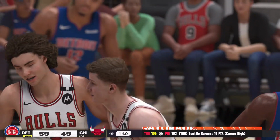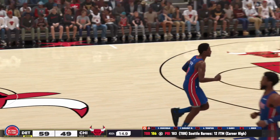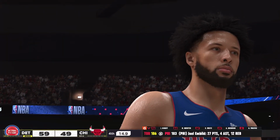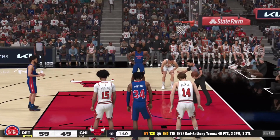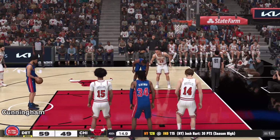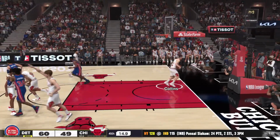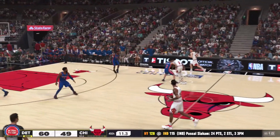Taking no chances. They go on one last run to seal the deal. Yeah, this run has poured a bucket of water on any ember of a potential comeback. That's good from Cunningham. Great composure there. Calmly knocks them down to put this game out of reach.